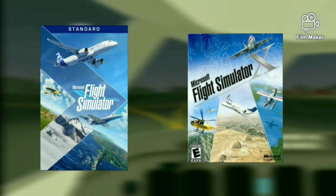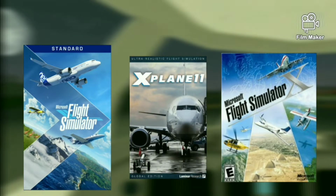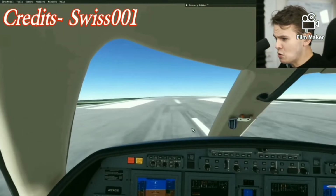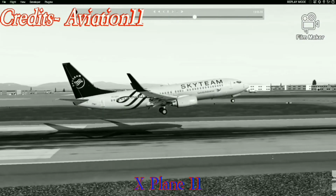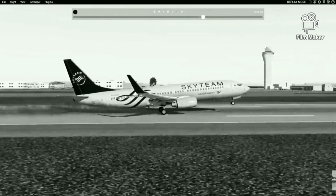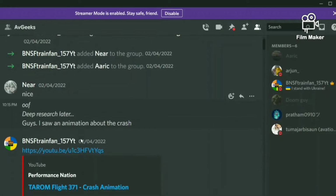You must be wondering, why do I need these flight simulators for this video? Well, if you don't know, these two flight simulators, I will also include X-Plane 11 as well, have a built-in replay system and some add-ons like recorders. These are interesting to have if you have these flight simulators because it's not just record what you do, but it also shows different points of views and perspectives. I was completely fascinated by this system, but obviously it's only for these flight simulators, so I just bring some of my friends from Discord and they agreed to help me.